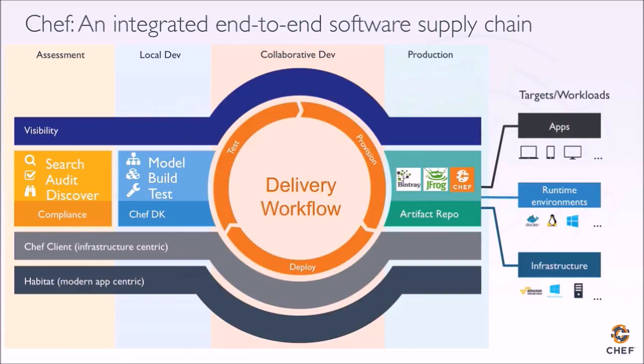We start at the left. Chef Compliance is how we validate and test infrastructure for auditors' requirements. The Chef DK is how we model, build, and test our infrastructure before getting it ready for production. The Chef Client and Server manage that infrastructure. Our new Habitat project manages building, configuring, and deploying applications. And Chef Delivery provides the standardized workflow with multiple dependent pipelines and approvals for deploying from code to production, no matter where it may be running.